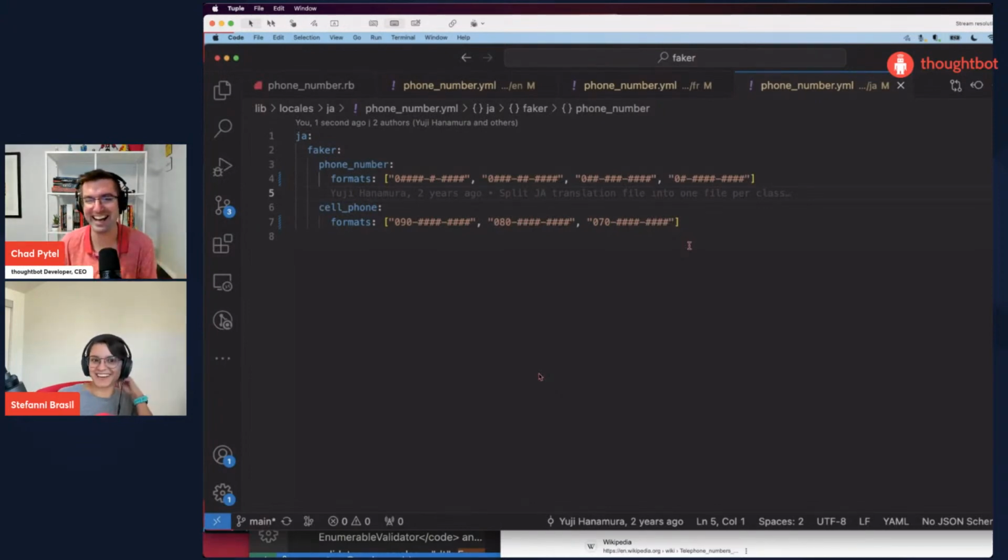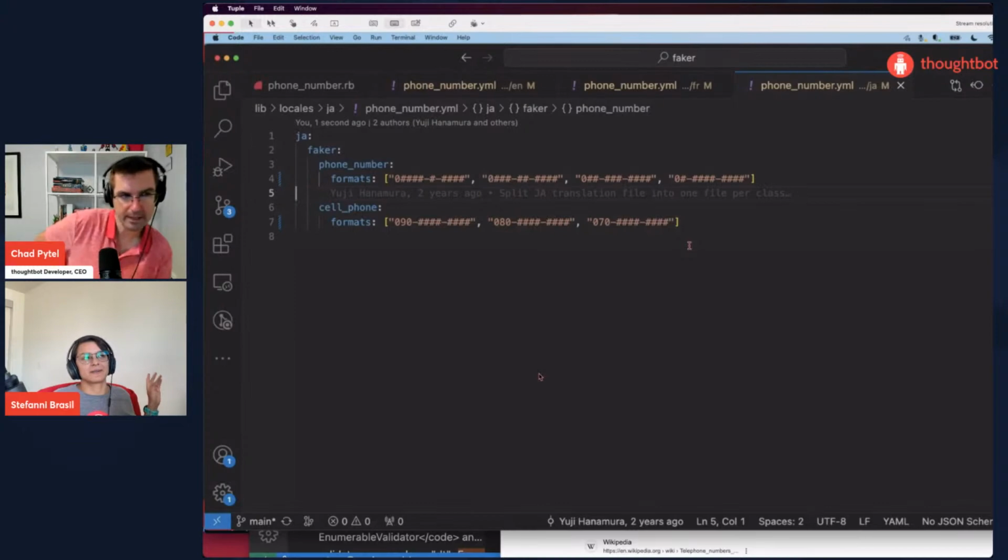It's tricky. I have been thinking about this one for a while. Because if you only included +36 in the Hungary locale, we're not necessarily running the specs with the locale of Hungary set. Someone in the United States using Faker to generate an E164 number could end up with +36 combined with one of those formats, which is going to lead to an invalid number with +36. So I don't know.